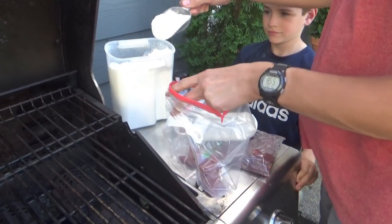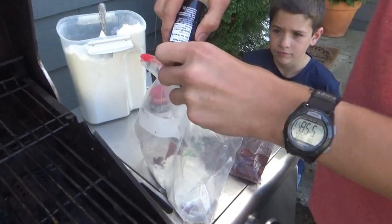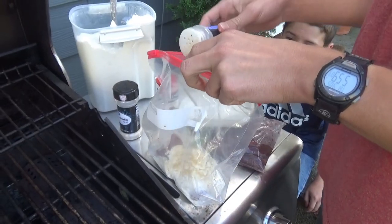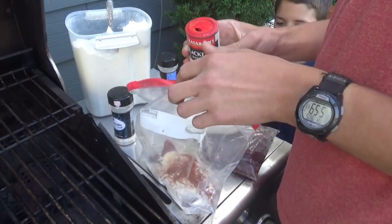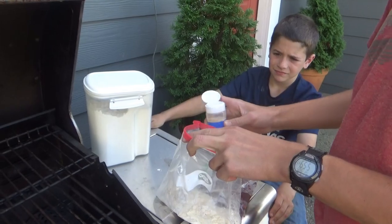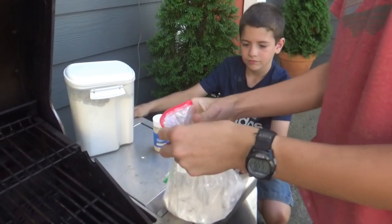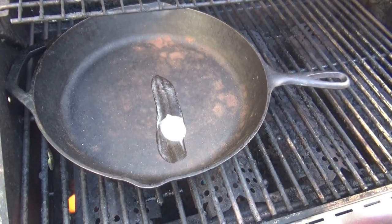Put some flour in it, some garlic salt, some garlic powder, and some blackened seasoning, and got some onion powder. Go ahead and close it up and shake it. Alright, there we go. Get a whole bunch of butter, throw it in there.